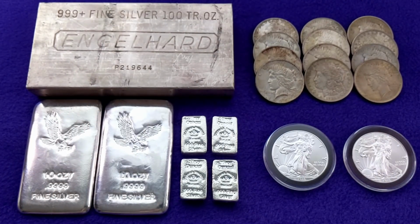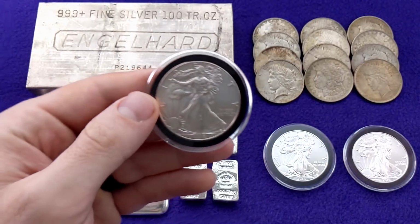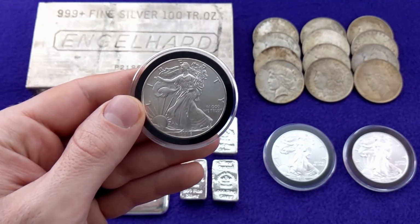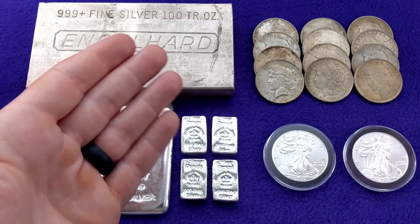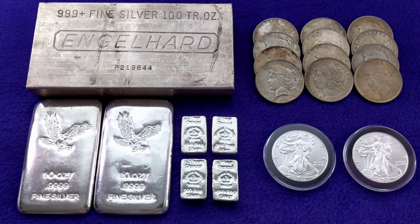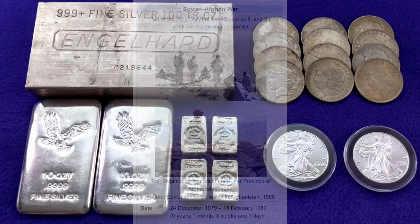In such an event, I would expect the spot price of both metals to move up significantly, inventories of physical to be stretched remarkably thin, and premiums on physical bullion products to skyrocket. Will the situation in Europe be resolved without military conflict? Only time will tell. But one thing to remember is that the 1980 bull run in silver came very shortly after the Russian invasion of Afghanistan in 1979.